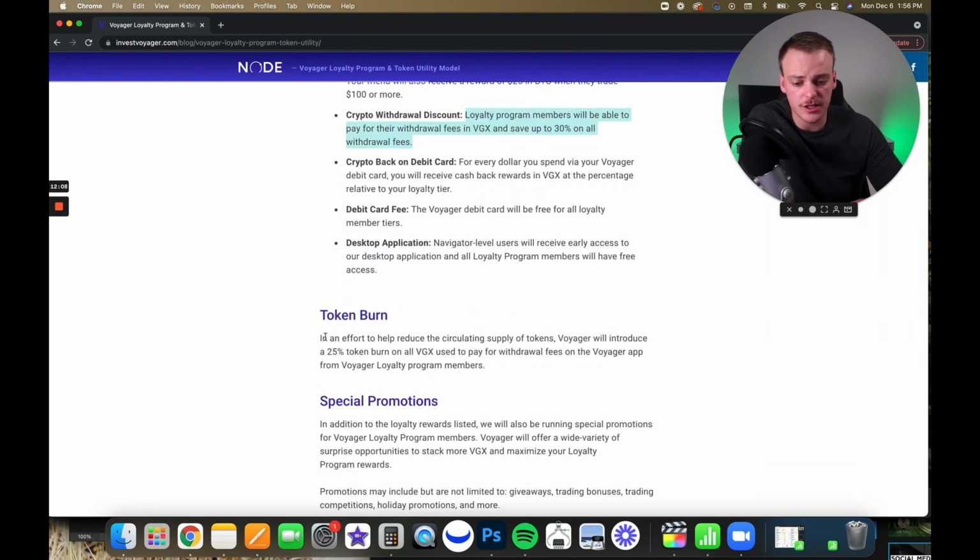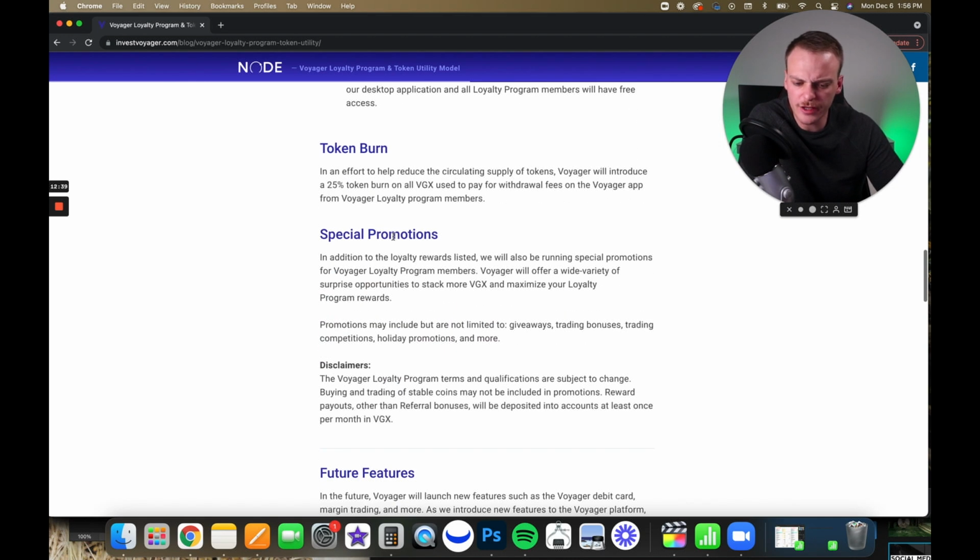Now, the cool thing about this too is that there's actually a token burn. So this is the next thing I want to talk about here in regards to that. In an effort to help reduce the circulating supply of tokens, Voyager will introduce a 25% token burn on all VGX used to pay for withdrawal fees on the Voyager app from Voyager loyalty program members. So this means that they're actually going to burn off some of those tokens, which therefore will decrease the supply of the tokens and therefore, theoretically make it a more valuable token to hold as the token gets burned off.